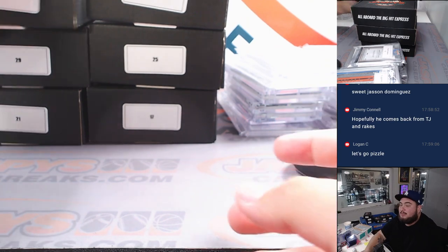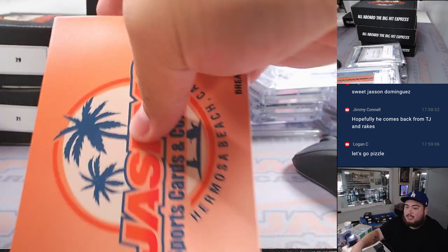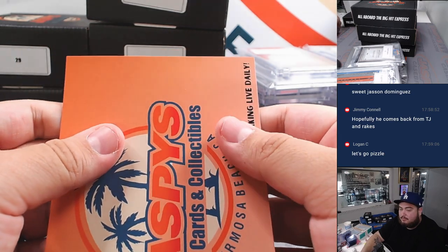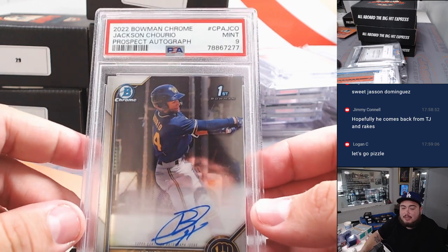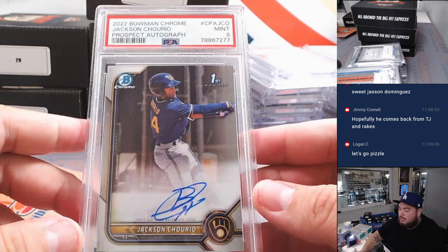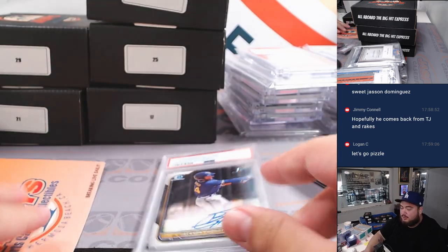Pizzle's gonna be feasting, maybe. Who knows? I mean, he's gonna get 6 hits regardless, but let's see which 6 he gets. Here we go, first one. How about a Jackson Chirillo? That's a sell sheet. Prospect autograph first, and that's a PSA 9, so there you go. Pizzle loves those prospects.